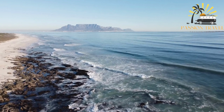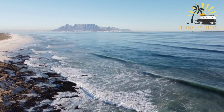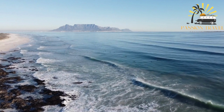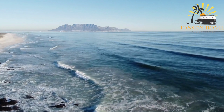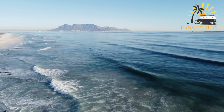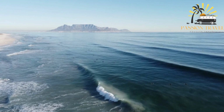The mountain is also a popular destination for outdoor enthusiasts, with a variety of hiking trails that offer stunning views of the city and the surrounding countryside. The most famous of these is the Table Mountain Cableway, which takes visitors to the top of the mountain in a rotating cable car.